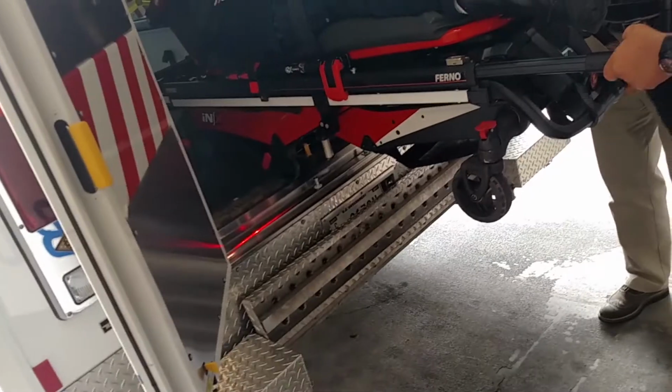Get up some momentum. So you also have handles down here if that's easier for you, although then you have the feet in your face. Now hit the plus button. Positive. Yep.